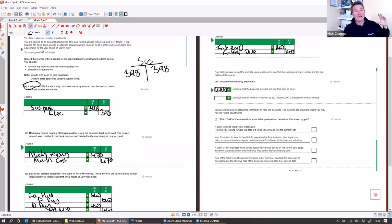The double entry would be debit closing inventory in statement of financial position, i.e. it's an asset, you've got some stock that you can sell. It's a good thing. And then we credit closing inventory in the statement of profit or loss because it offsets the purchases to actually show the amount that we've actually used during the year. So we've got an equal debit and credit. So the fact the trial balance balances doesn't say whether we've entered it or not, because once we've entered it, it's still balanced. It's not like opening inventory, which is just a debit. So no, you can't assume that inventory is in there or not.